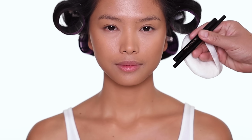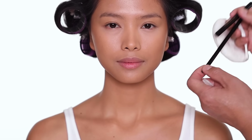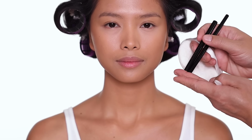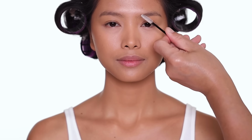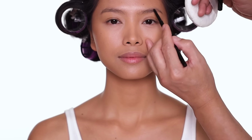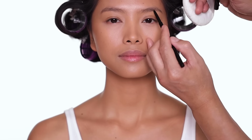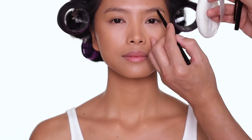For brows, I'm going to use two products from Anastasia Beverly Hills. The eyebrow wiz, and this one is a brow marker. Both of them I'm using shade taupe. Keep in mind that for someone like Charlene, you would automatically use a shade like brown or dark brown, but I generally like the eyebrow a lot lighter. If I do the eye strong, I keep the eyebrow pretty light, so I try to use the shades a little lighter always. Again, it's personal preference.